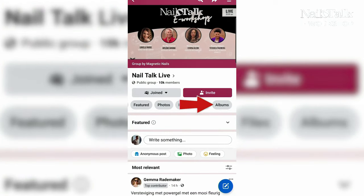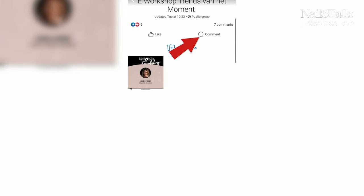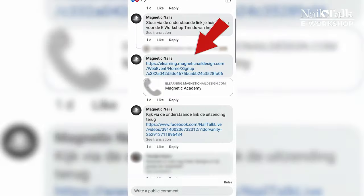Here you see where the album is located in the group. Click on that, then the album opens itself. And when it opens, you will see a short list now of the different e-workshops. Go choose the correct one, go to comment, open it, and then you will see where you can upload your homework. This is an automated and automatic process that makes it easier for us to handle all of the homework of the Dutch shows, but also now the international shows.